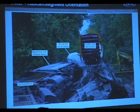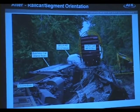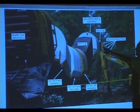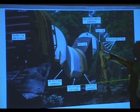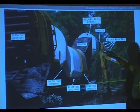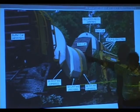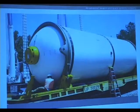Okay. Another little view. You can see the business car where our folks were. The last 4, the centers, they didn't really, they stayed on the track. They didn't get that much of a jolt. They think it's because of this box car. When it went down, it kind of helped stop all of the action behind. And actually, they think that when that box car went down, that's kind of what pushed over that segment.